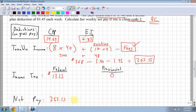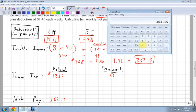$363.15. That's her gross pay with those little fees taken off first. Then we get to subtract off the taxes. Notice she's not taxed on the fees, which is kind of nice. So you're not taxed on your union dues and stuff like that. So subtract off. Now let's add all these things together. So I have $14.64 minus my $6.83 and minus my $13.15.